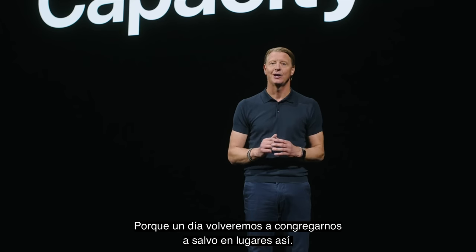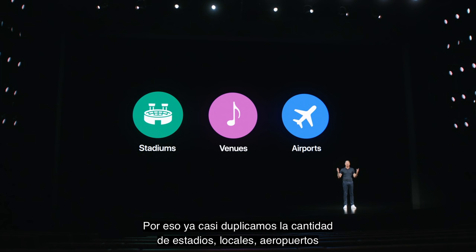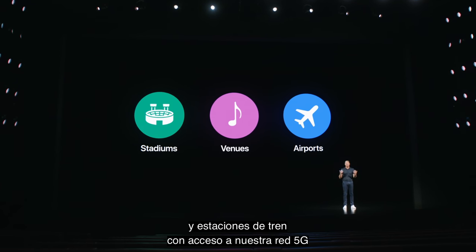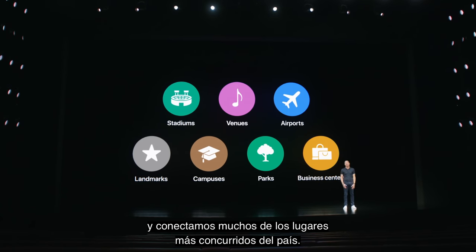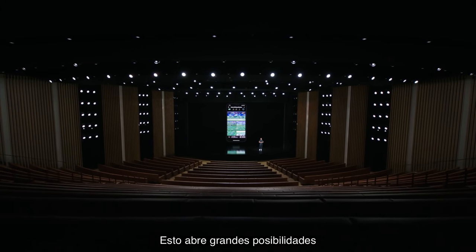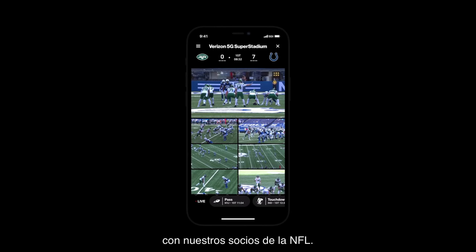Because one day, we'll be safely back in those places. And so we're nearly doubling our 5G-enabled stadiums, venues, airports, train stations, and lighting up some of the busiest locations in the country. This enables amazing things like reinventing the in-stadium fan experience with our NFL partners.